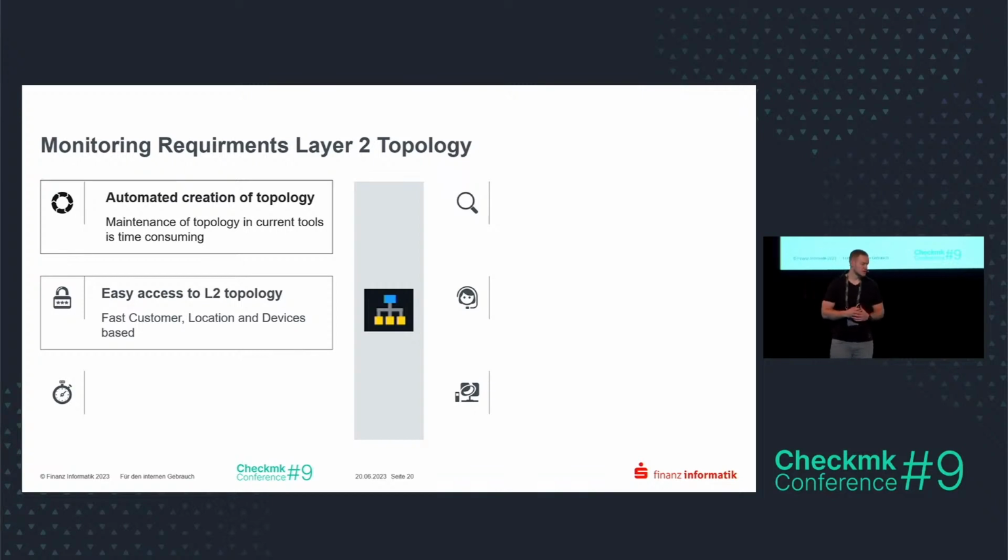Also, as Hardy already mentioned, our teams need really fast access to the layer 2 topology and their dashboards. For example, some of our customers call and they have difficulties with something. They need to be there within 1 or 2 clicks, and therefore Hardy will show how we implemented that.